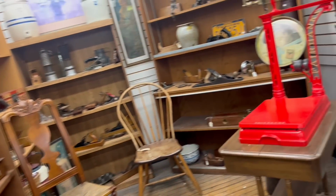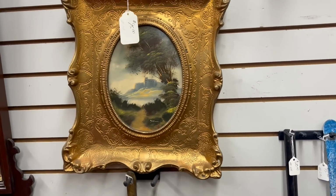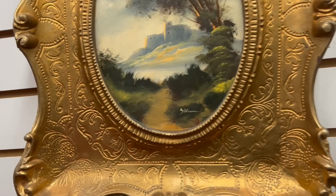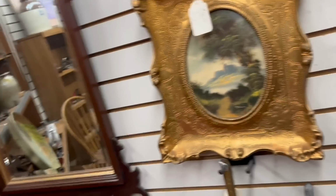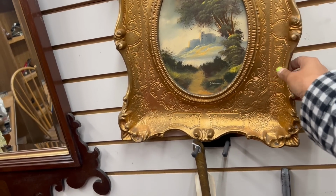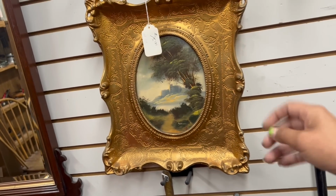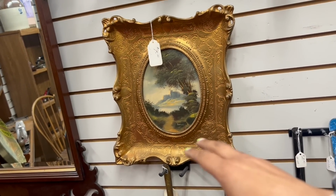Whoa. Look at that painting. Everything 20%. That's interesting. It almost looks like a gesso frame. I don't think it is. I think it's newer than I want it to be. It's really pretty though. It's got the look. On camera, I will tell you, it looks a lot more intricate and expensive than it does in real life.